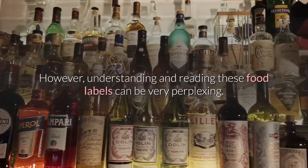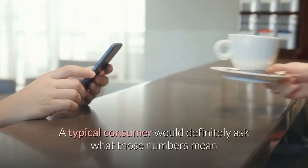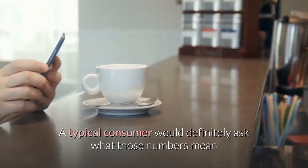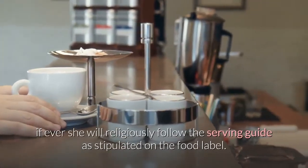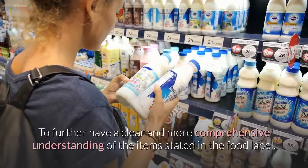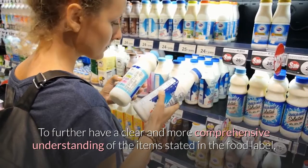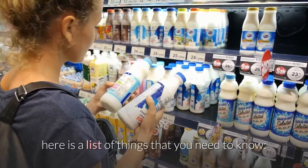However, understanding and reading these food labels can be very perplexing. A typical consumer would definitely ask what those numbers mean and how it will affect her diet intake if she will religiously follow the serving guide as stipulated on the food label. To have a clearer and more comprehensive understanding of the items stated in the food label, here is a list of things that you need to know.